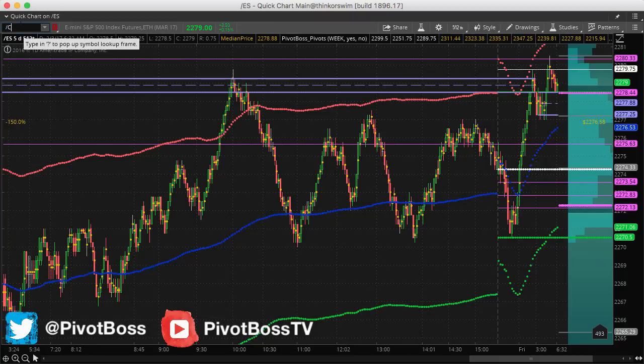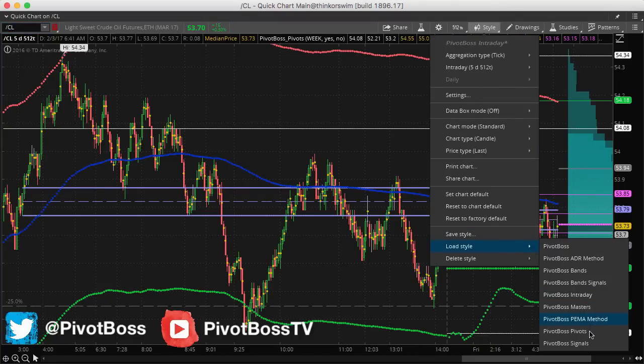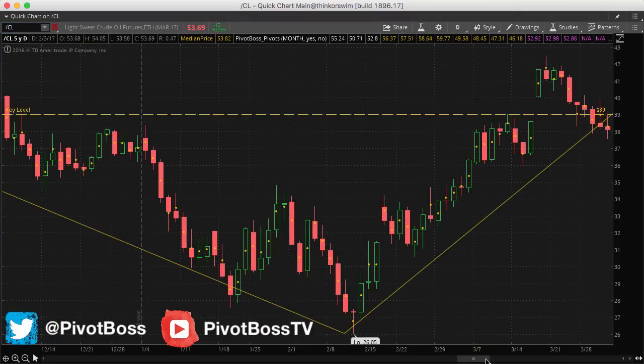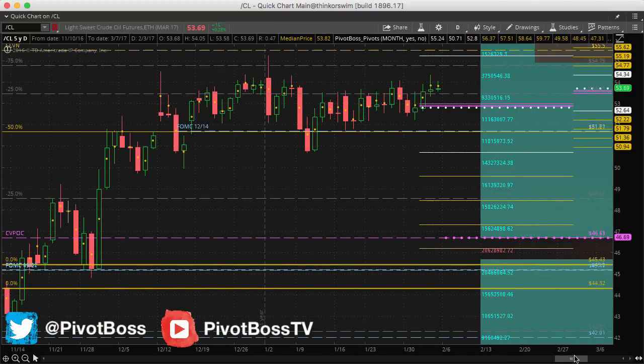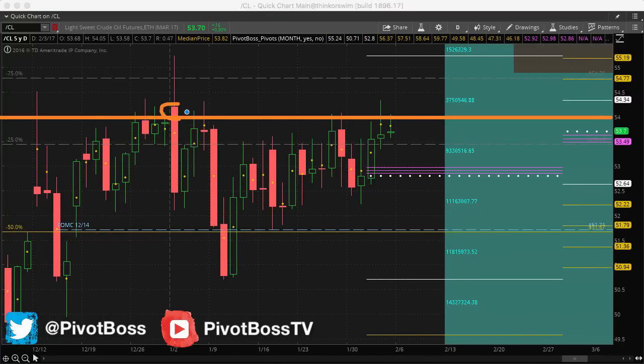If we take a look at crude oil, again, crude oil attempted a push beyond 54s and again was rejected. So 54s continue to be a major area of resistance here. Every time price gets into or above that zone, you see major rejections day after day after day. The previous session, we saw another one of those rejections, and that was one of the biggest pushes we've seen beyond 54s in a while.